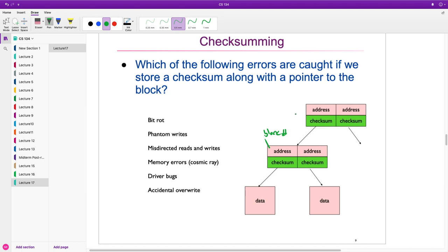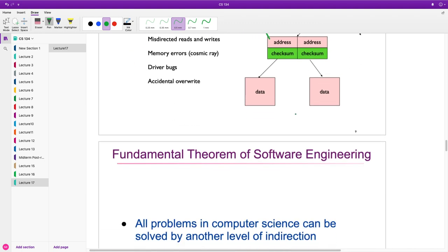And no one these days buys parity memory, which is 9 bits instead of 8 bits, and will actually check on every access to make sure that the parity is right. But no one wants to pay for it, so hardly anyone uses it.